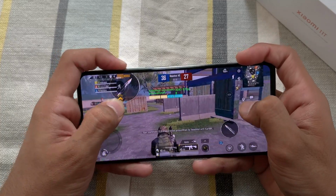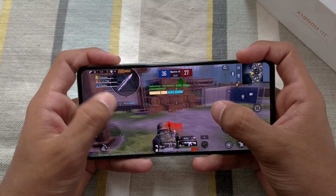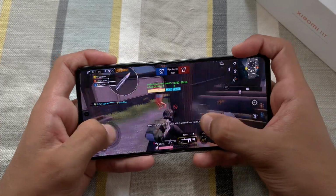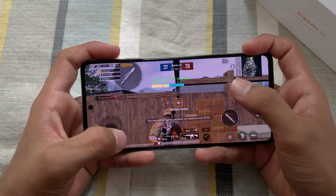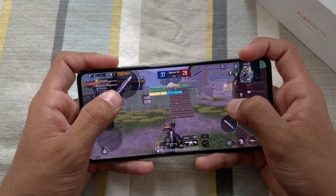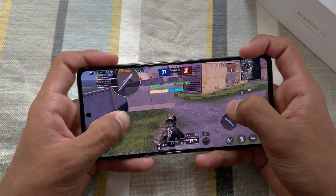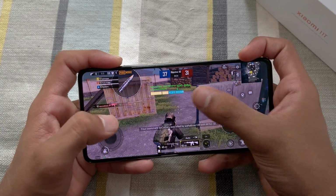The red team doesn't have a lot of time left. The FPS is around 85 to 87 again, even 88 as well. Sometimes we also see a more consistent 90 FPS. You can see the CPU temperature as well at the halfway point of the match. Blue team is in the lead. RAM usage is right there.